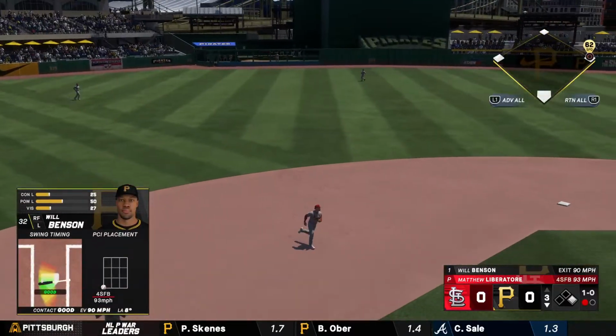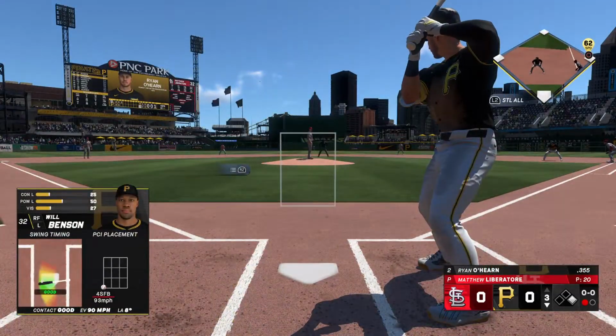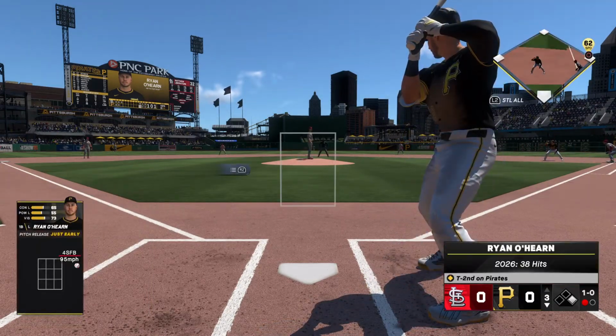Line drive to short and caught. It's never fun going back to the dugout after hitting a line drive that finds a glove, but you will get some high fives. You know, when you make great contact, you feel like you've done everything right. But in this game of baseball, not everything is in your control.